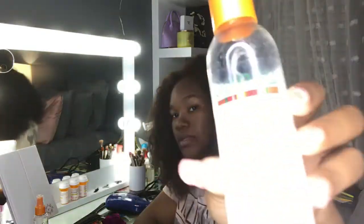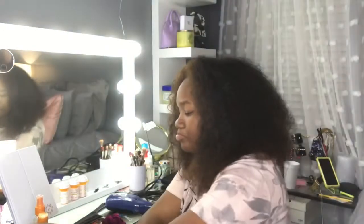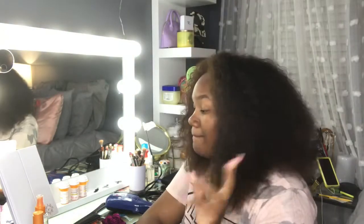And then my super shine hair silk, I'm going to be using that as well. So those are the two main products that I'm going to be using to achieve this silk press. Hopefully I get the same results as before.